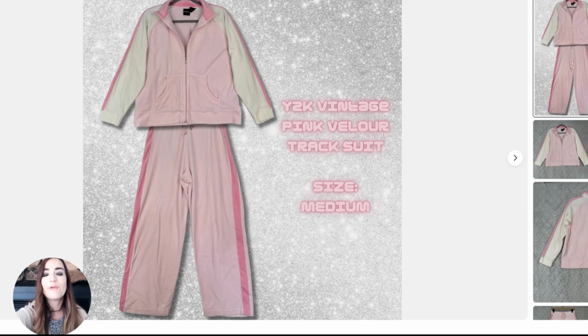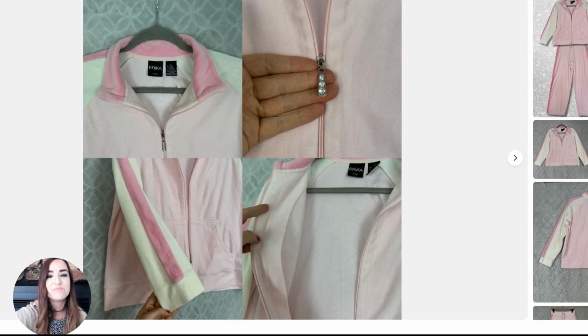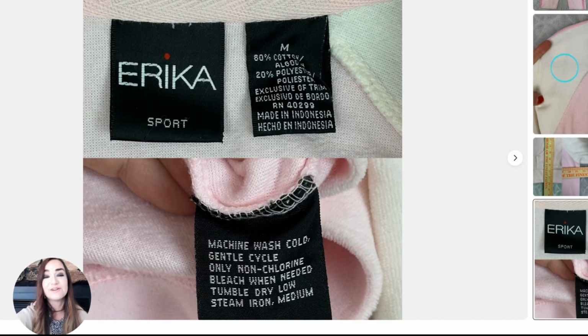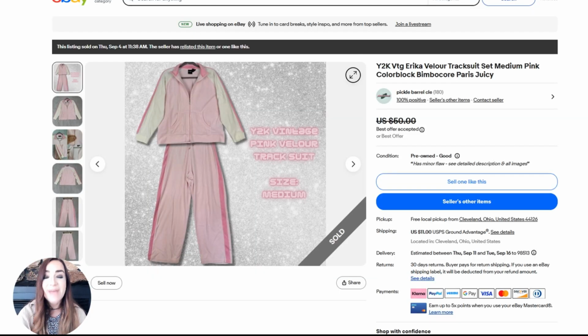Now, this is one from what I would call a lower value brand. This is from the brand Erica. It's got a few minor flaws there. That is what the Erica tag looks like if you haven't seen this one before. Now, it says a best offer was accepted. That is what that strikeout is for. But when I actually go and pull this in Terapeak, it's showing that it sold for $50. So I'm not quite sure what is going on with this one, but it looks like it sold either at $50 or probably very close to that.